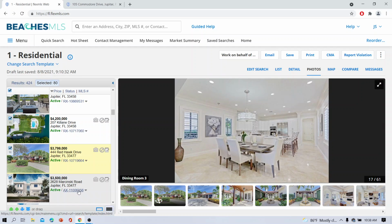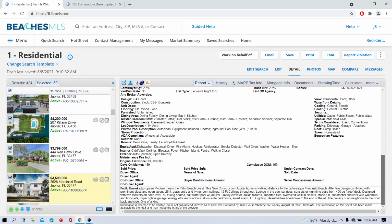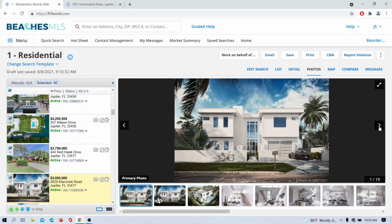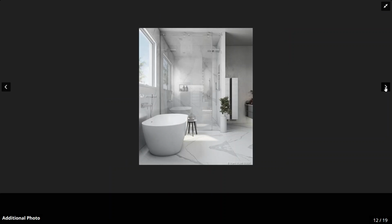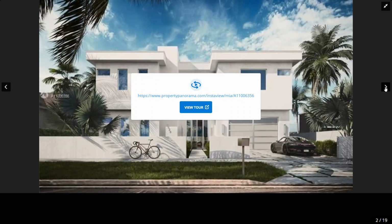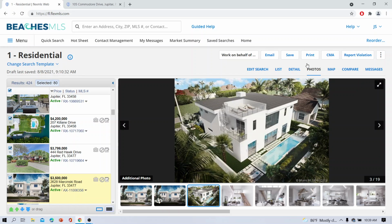So let's go to Marcinski Road, which is right by the beach, right by Juno Beach, where they allow the dog access. My favorite place. So 3.5 million. It looks like new construction. Okay, very white and grayish. Every home should have this, no? Where you can sun on your roof. What a waste of space. My next home should have that. So anyway, let's go to the history.